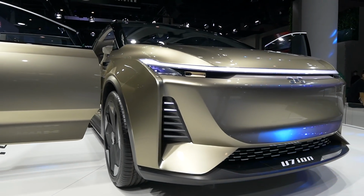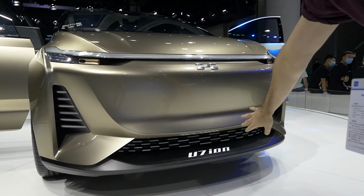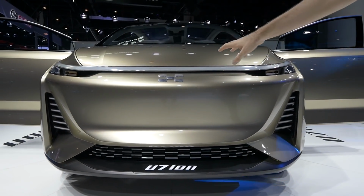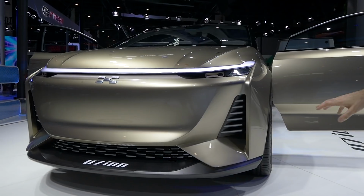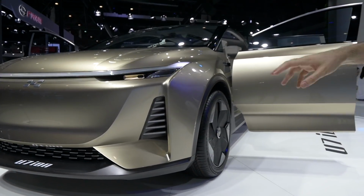And I can see now here on the front we've got all LEDs. There's a camera in there in the eye, as you can see. A big strip of LEDs down the front now. This is quite a big trend in China now. The P7, obviously, was one of the first to do this, and fully controlled from the inside. Quite like that they've got the name of the car on the bumper as well, the U7 Ion.